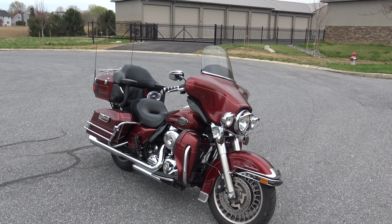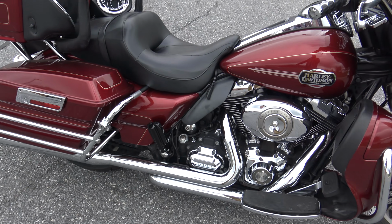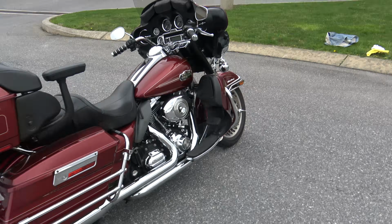It's a great bike if you want to get a Street Glide, but you don't want to pay Street Glide money. You just rip some of the stuff off an Ultra Classic. Boom, you got a Street Glide. Just notice it's got these really cool black Red Rider passenger bags. I like that.